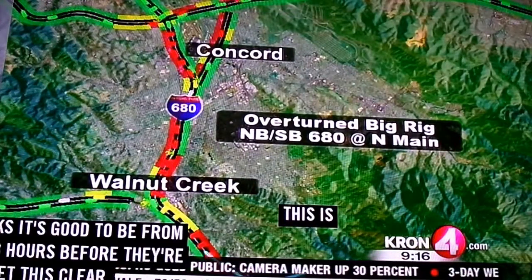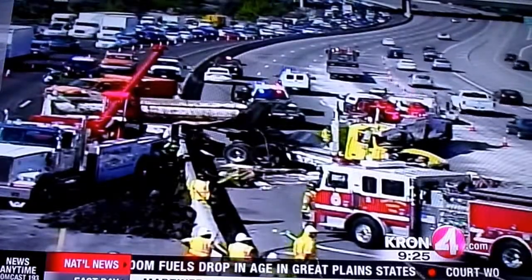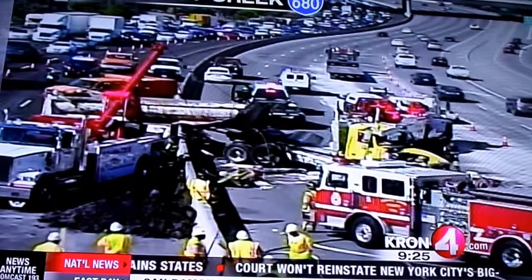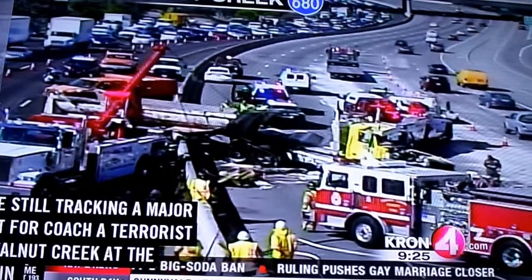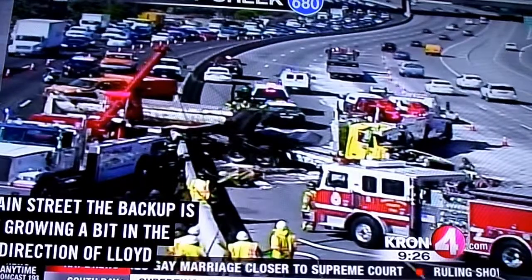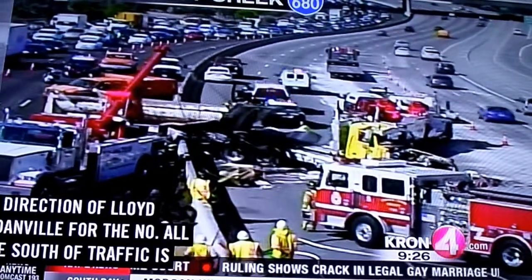See, backed up into Danville. Southbound traffic has stayed fairly consistent. 25 still tracking a major hotspot. No change here on Interstate 680 in Walnut Creek at North Main Street. The backup actually growing a bit in the northbound direction, all the way back now to Danville for the northbound ride. And southbound traffic still backed up to just beyond Highway 4. Lanes are blocked in both directions. Daria?